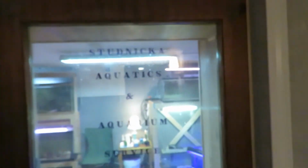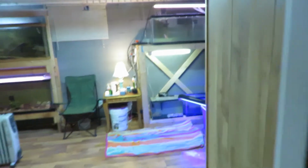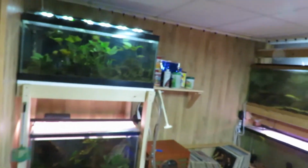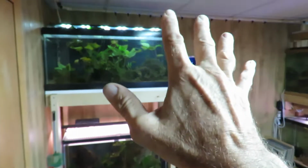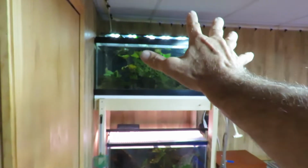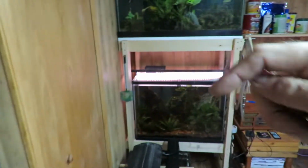Anyway, when you get to the end of the hallway, I have a door here. My business is Studnik Aquatics and Aquarium Service. And you move into here, and this is my fish room, okay? Of course, I built everything, put that wall in. On the other side of this wall, to the north, is the same size room that's actually my shop. So every time I need to get water or do something, I do have a hole in the wall, I have it figured out, but if I need to carry something to the shop, I have to go all the way around through here and around.